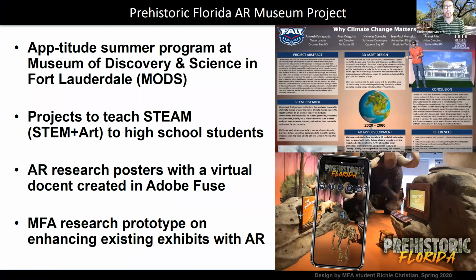One of them is called Prehistoric Florida. It's an AR museum project that we're doing with the Museum of Discovery and Science in downtown Fort Lauderdale. This came out of a program that we have with the museum called Aptitude, where every summer for the last 5 years or so, we've had about 35 high school students from Broward County come in and learn how to do apps and augmented reality apps.